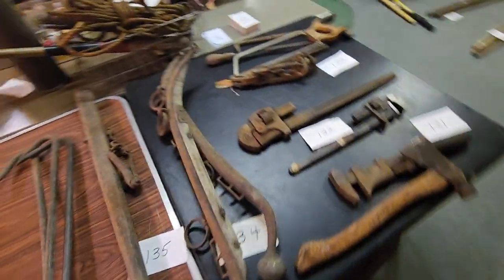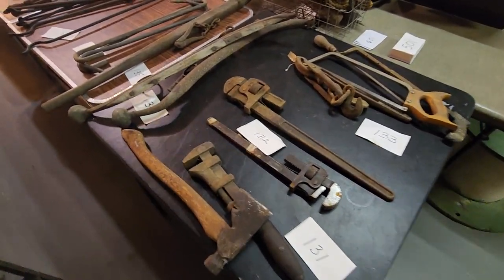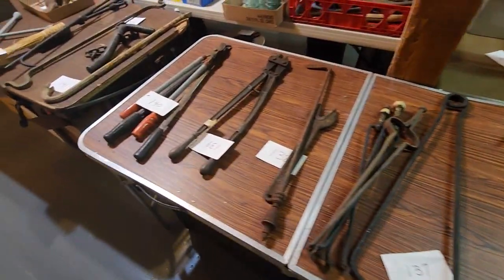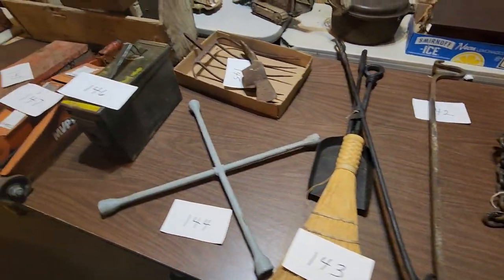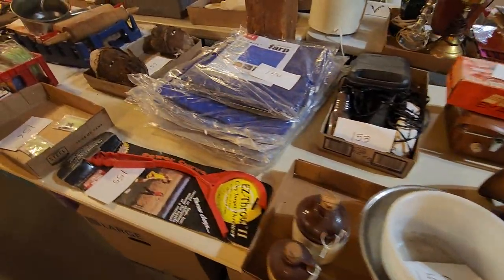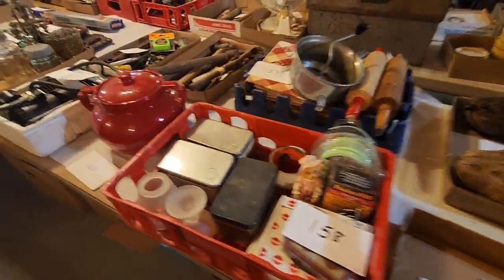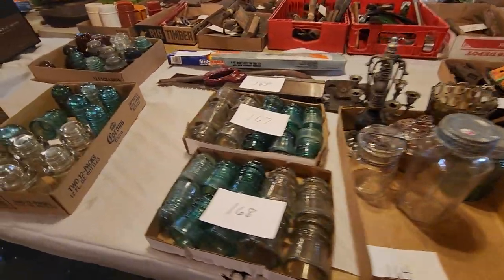Okay, now here we have, I'm going to go right down this table. Look at all of the tools. I'm really quiet talking now, right? Because everybody's like, oh, she doesn't know all these tools. You are right, you guys. I know the basic tools. Here's some insulators.